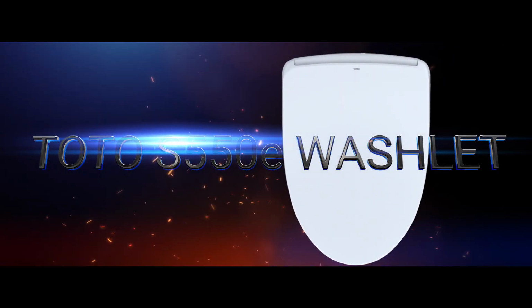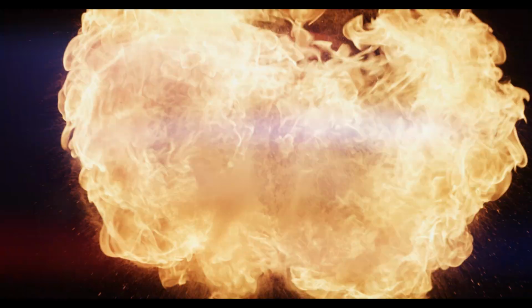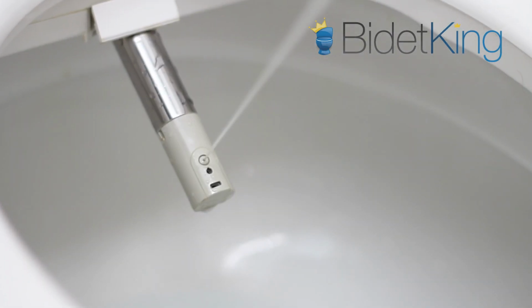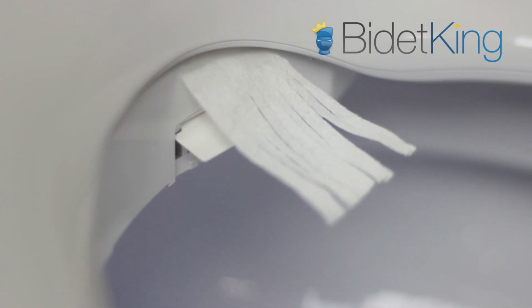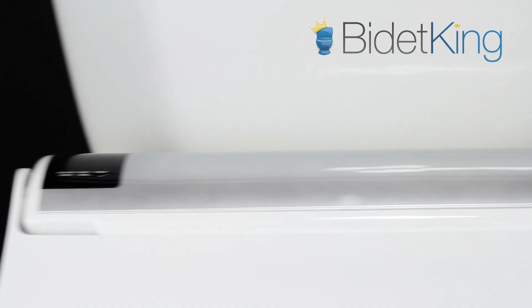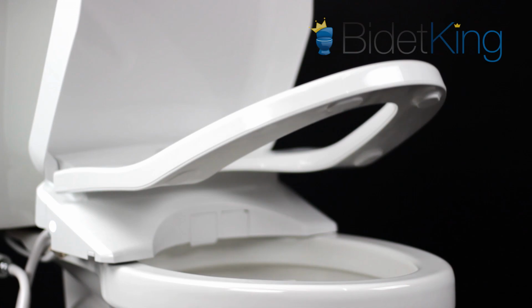The TOTO S550e Washlet versus Bio Bidet BB-2000 Bidet Toilet Seat Comparison. The TOTO S550e Washlet and the Bio Bidet BB-2000 are two of the best bidet toilet seats that money can buy. Both models are fully loaded with features like a heated seat, endless warm water, warm air dryer, adjustable nozzles, slow closing seats and lids, wireless remote, adjustable spray pressure, and more. Although these two luxury seats have much in common, let's take a look at what sets them apart.